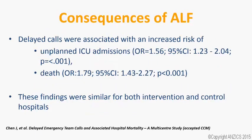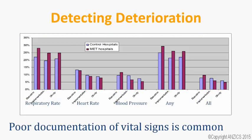And by far the largest study population group of any, the MERIT study, reanalysed the data and identified that even amongst that group, afferent limb failure was quite prevalent, and delayed calls were associated with harm. They were associated with mortality, and they were associated with unanticipated ICU admissions. And delayed calls didn't differ between control or intervention hospitals, but upon implementation of a MET system, the afferent limb failure amongst hospitals in the intervention arm was lower than that of the control arm.